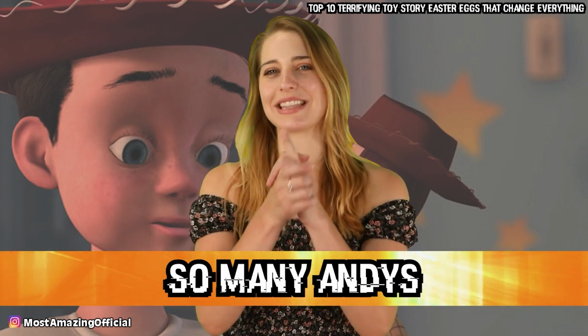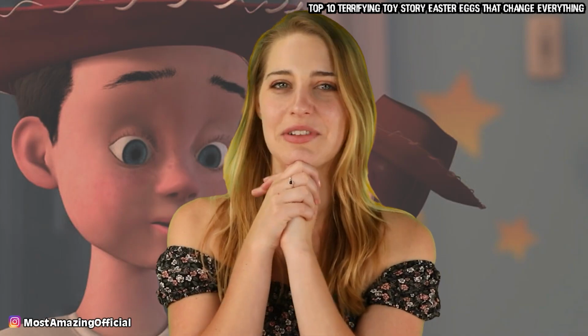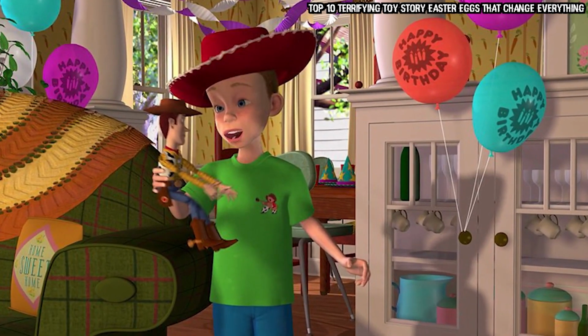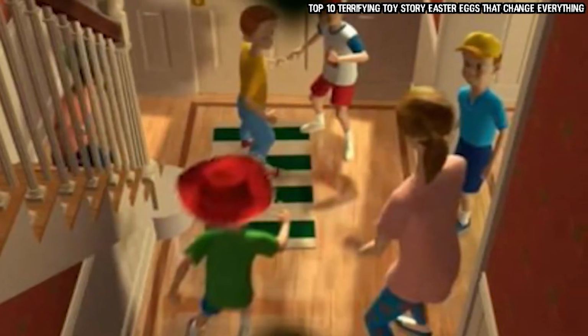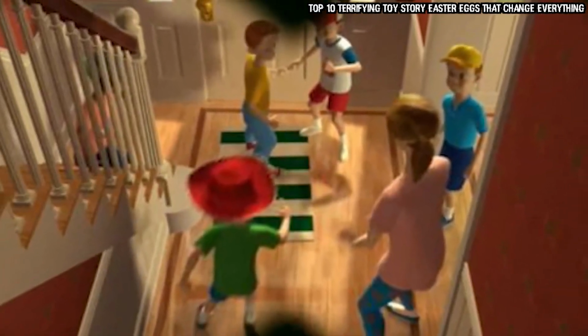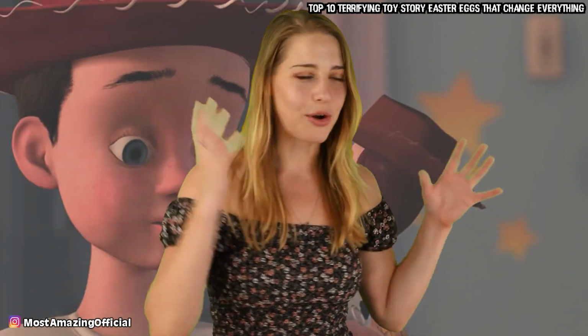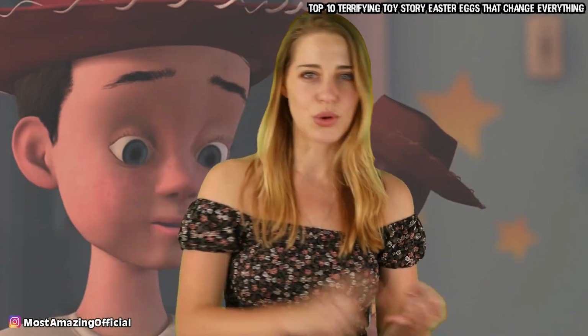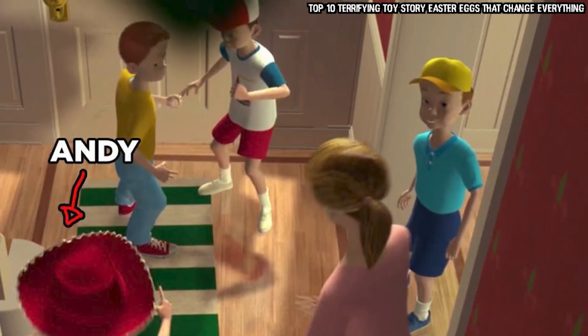Number 4, so many Andys. I honestly didn't think this one was true until I went back and watched it, and yeah, it's pretty terrifying. When the kids are arriving for Andy's birthday in the first movie, about 10 minutes in, you can't tell which one's Andy because they're all Andy. Every single one of them is Andy except for the one kid by the staircase in the blue hat. The rest of the kids are all like carbon copies of Andy. Short buzz cut hair, round-headed ball caps. Andy is the one with the Woody hat.